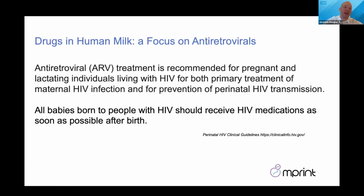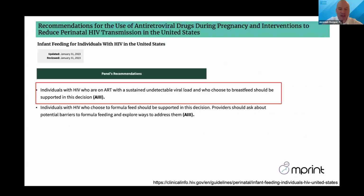So for many years, going back to the 80s and 90s, when antiretroviral treatment was available, the recommendation in the United States was largely to avoid breastfeeding. We've seen a shift in the past couple years, and this is again taken from the NIH panel. This is the recommendations for the use of ARV drugs during pregnancy. But this is in particular looking at infant feeding. So a major shift occurred a few years ago. This is updated in, as you can see, January 31st, 2023.